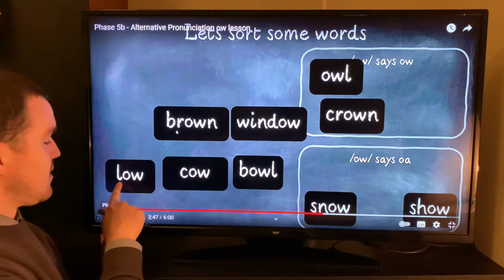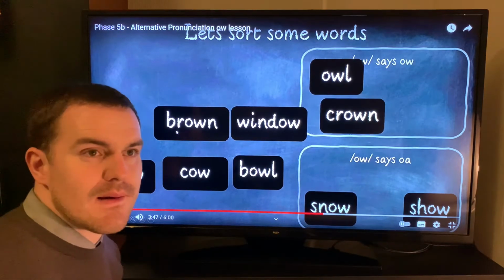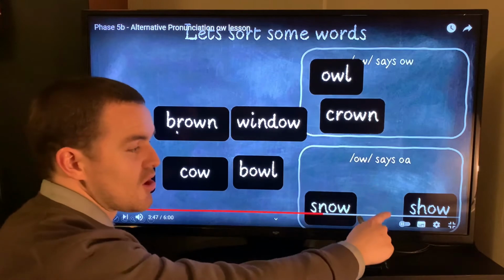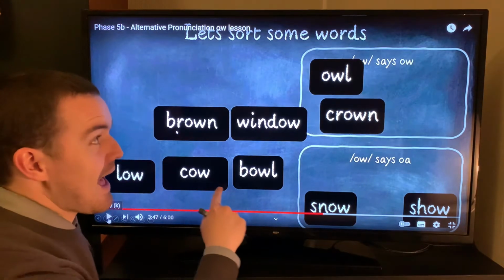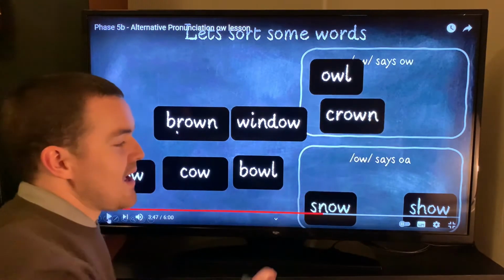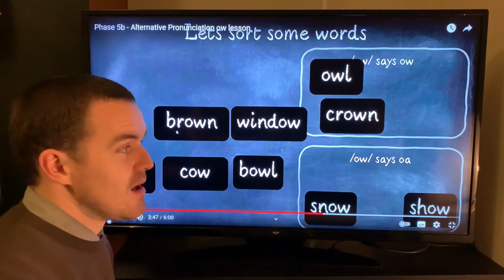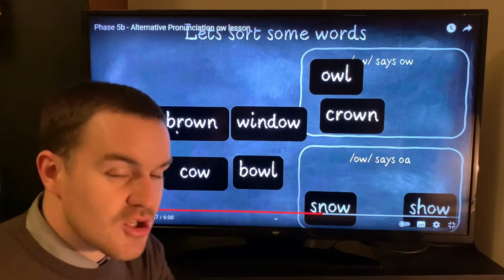Then we have low. The opposite of high is low. Low is making an O sound, so it's going to go in here. Ow, we already said, would go up here. And our last one is bowl. Okay? So that's where the words would all go, okay?